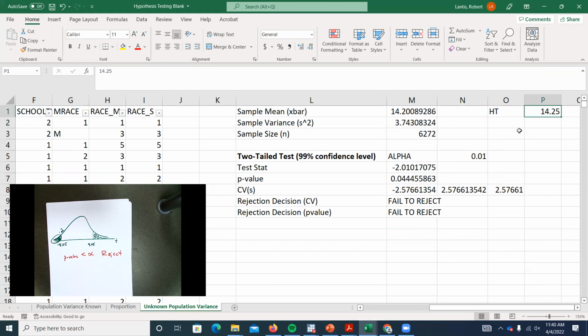And I could play around with this value a bunch. I could play around with the alpha. And this always should be updating. And both ways should give me the same rejection decision. Okay. Any questions on that before we keep moving here? A couple more things I want to show you before we get out of here.